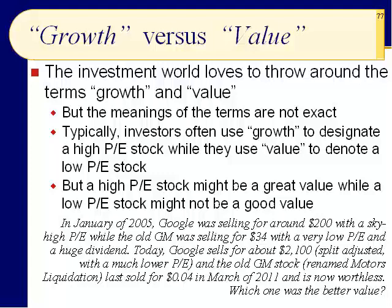So be careful when you hear people throw around those terms growth and value. You need to pin them down about whether they are talking about just a low PE stock or they're talking about something that has worth to it, that it's exciting and it's something that is attractive to you. Even if it has a high PE, it still might be a good value.